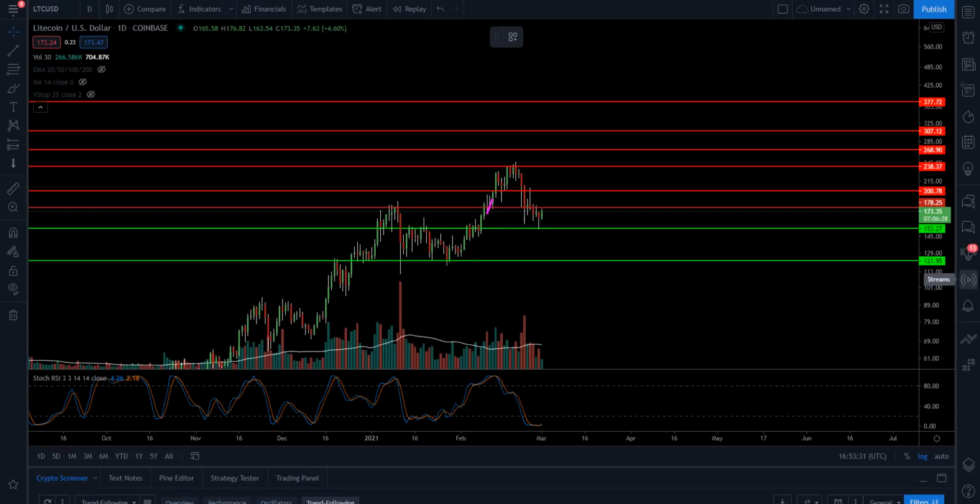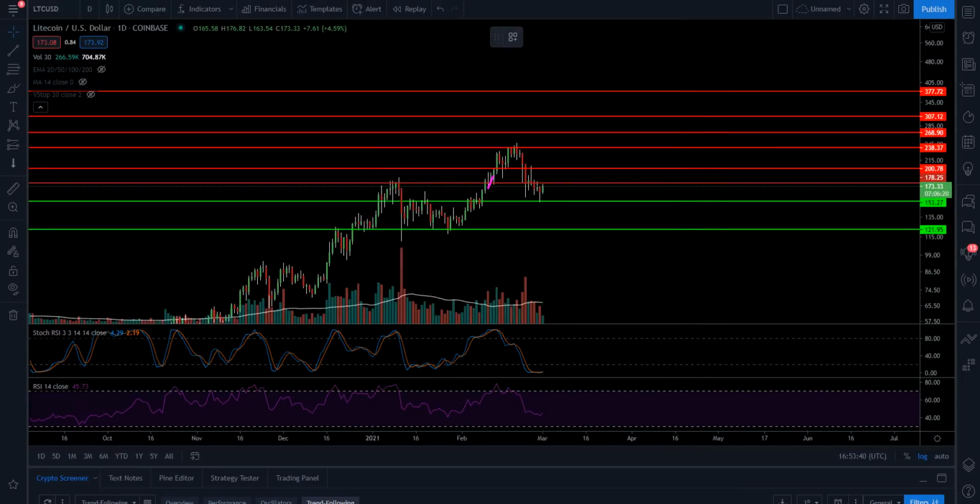It's at 42, but we are in that oversold territory right now. If we throw on the RSI as well, take a look at this. The RSI is at 45, so we're not in those overbought areas where people are asking, do I not want this anymore because the RSI is up around 90 or 80? We're not at that area. We've actually cooled down very nicely from where we previously were at around 80.